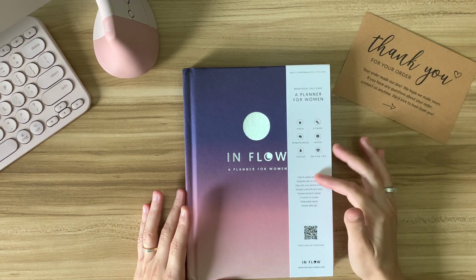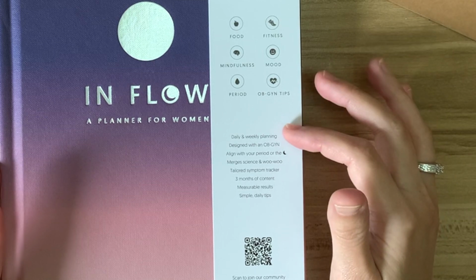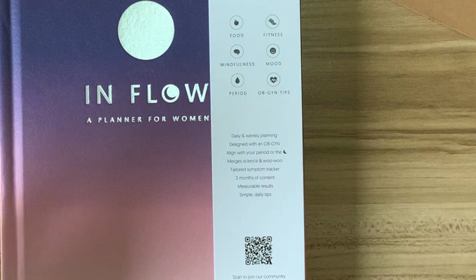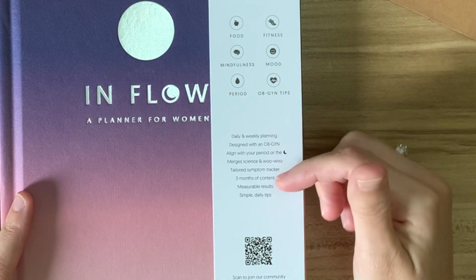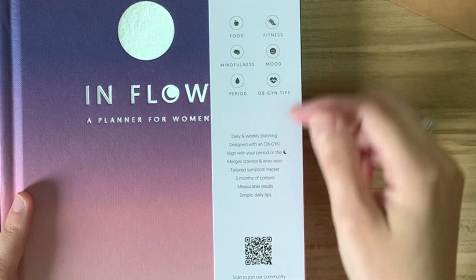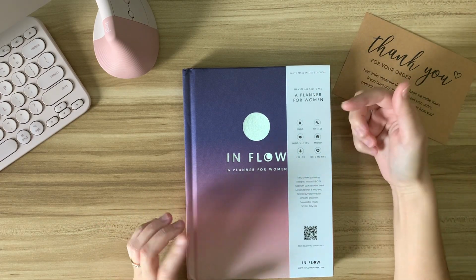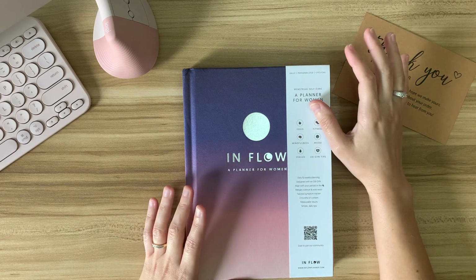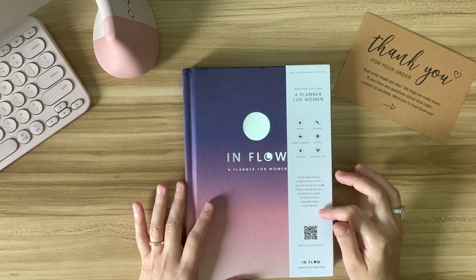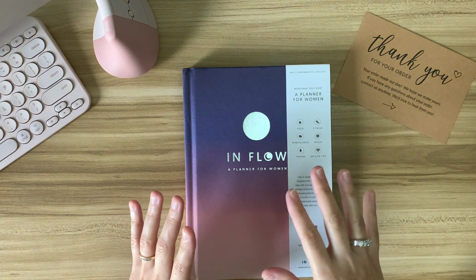On this side it says daily and weekly planning designed with an OBGYN, aligned with your period or the moon, merges science and woo-woo, tailored symptom tracker, 3 months of content, measurable results, simple daily tips. If you are familiar a little bit with cycle syncing, that's a little bit of what this planner follows, and that's where you'll see these tips align with the different phases of your cycle.